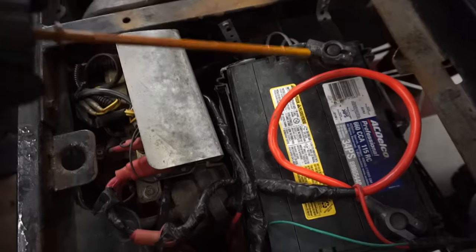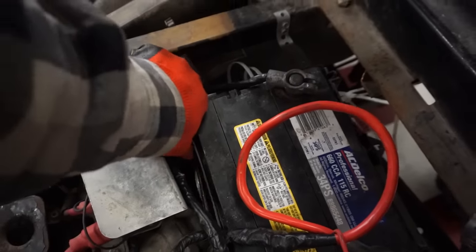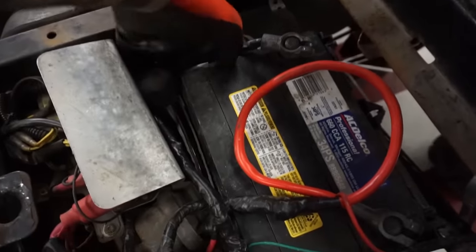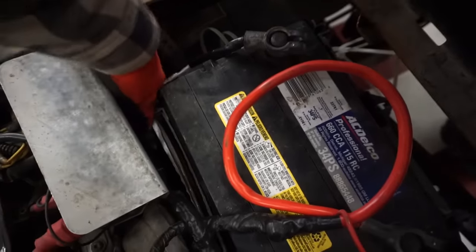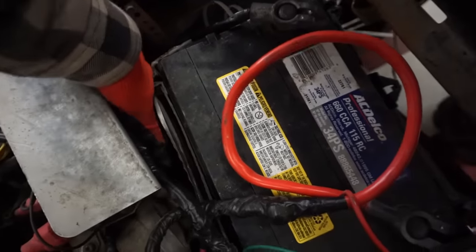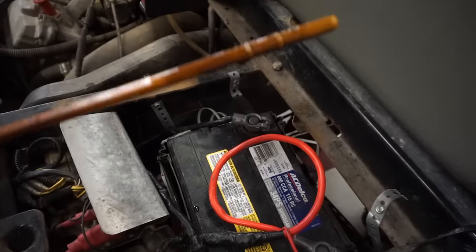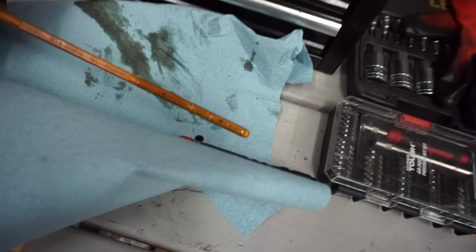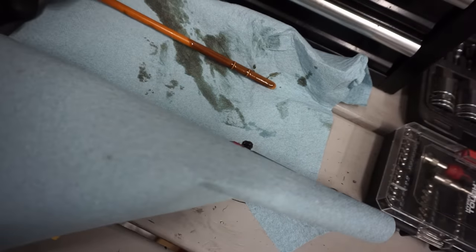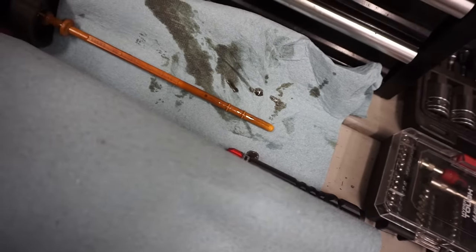I just want to see how much oil's in there. Let's get our dipstick back in. It's hard with this battery mount right here. It's the weirdest setup for a battery. Okay. Oh, we're overfilled with the oil. Yeah, a little bit overfilled.